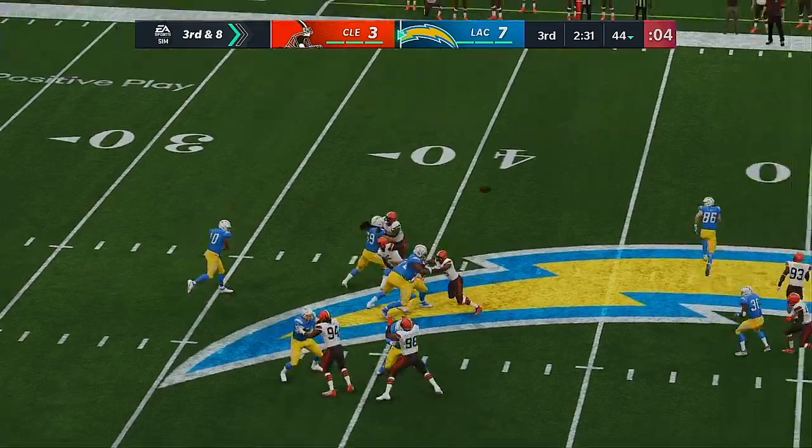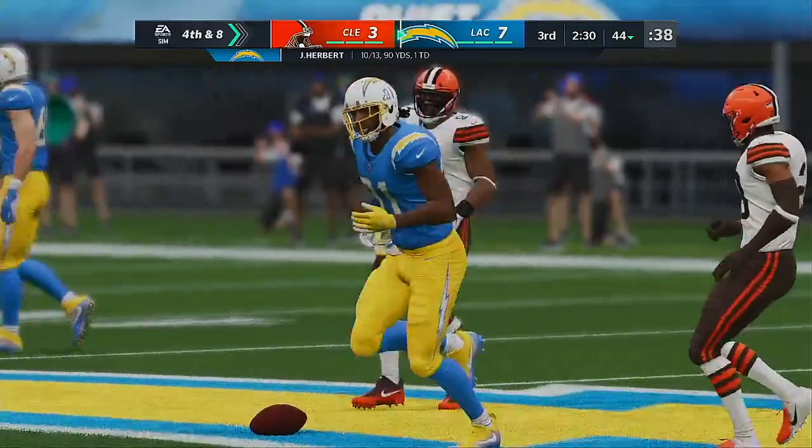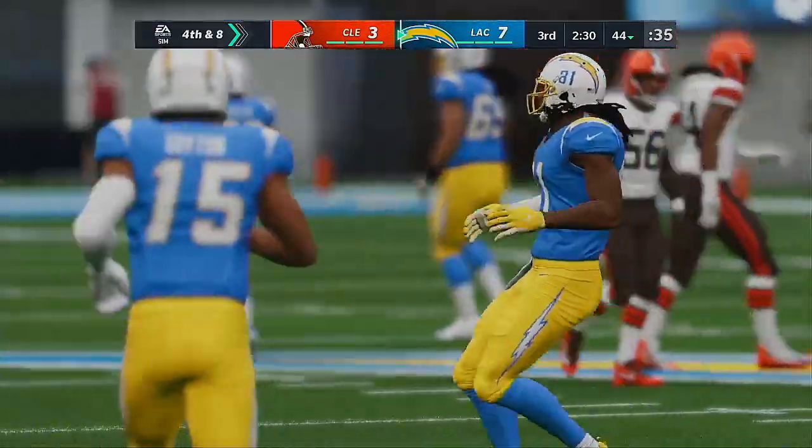Going to throw on third down with Herbert. And that is incomplete. So it would appear they will not be able to add to their lead on this opening drive of the second half.